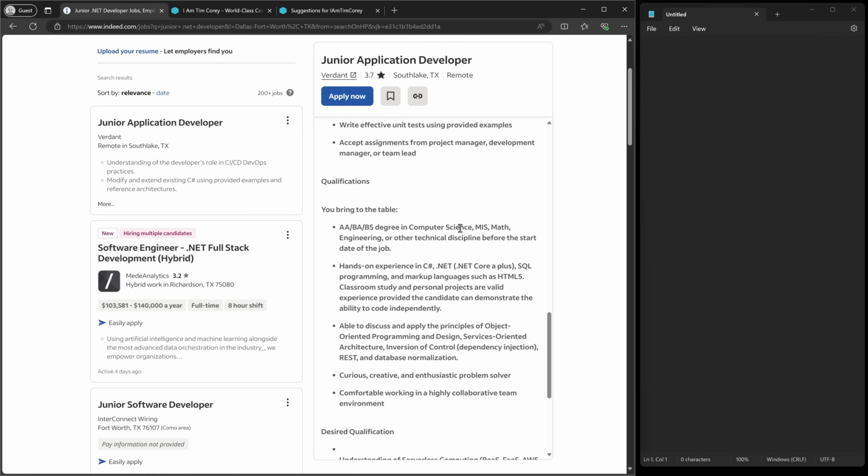Okay, so they're asking for an associate's or bachelor's in computer science, MIS, math, engineering, or other technical discipline before they start the job. Okay, the first thing right off the bat here, you might say, well, I don't have a degree in one of those things. Not really a problem. A lot of companies anymore are saying "or relevant experience," or they just kind of skip over that for the right candidate. So this is not a deal breaker.